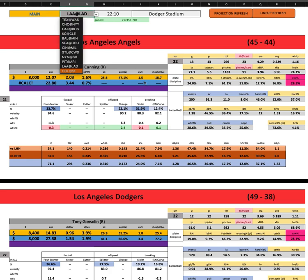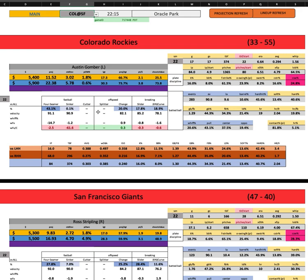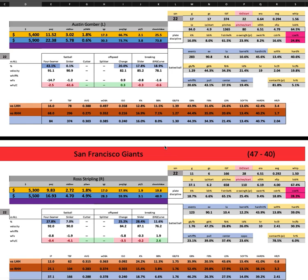Okay, let's move on to the last game of the night here, Colorado and San Francisco. And here's the purple and black elephant in the room. At 5,400, I think Austin Gomber's got to be in play. He's the guy down here that if I get this low, I'm going to be landing on. He's been better recently. I think he's starting to round into form, so to speak. This is a good matchup for him to suppress some contact. It's in San Francisco. It's 60 degrees. He does give up power. He does give up pop.